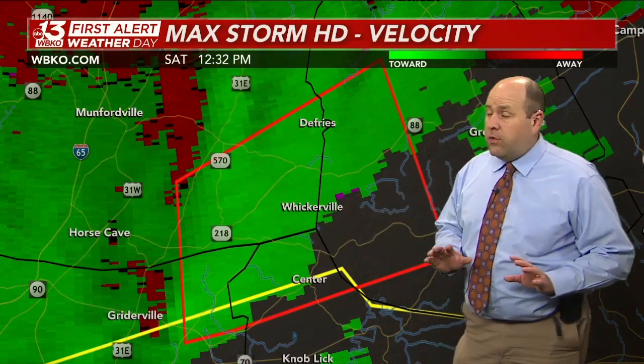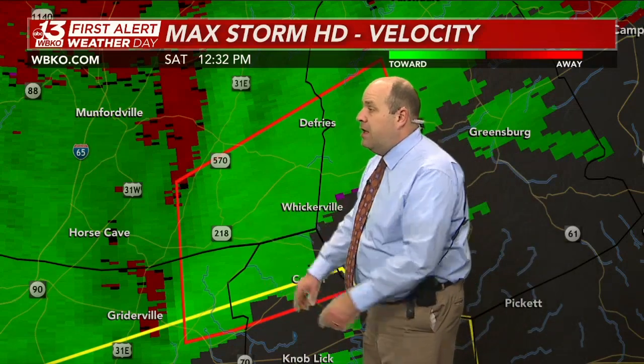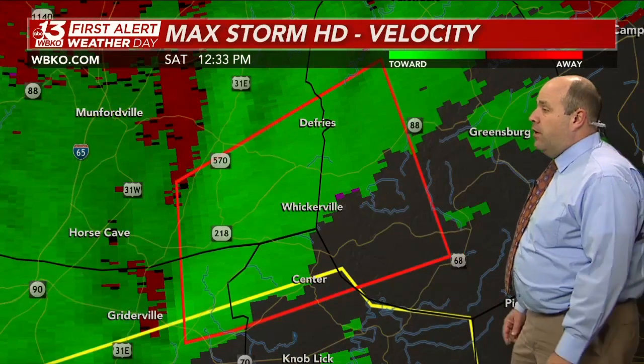Please be in your tornado safe space right now. We don't know of one on the ground at the moment with this one, but still enough rotation for the Weather Service to hang on to this tornado warning. Horse Cave, you're now out of the tornado warning. That threat is past you. It's now to the east. So you are free to get out of your tornado safe space there in Horse Cave.